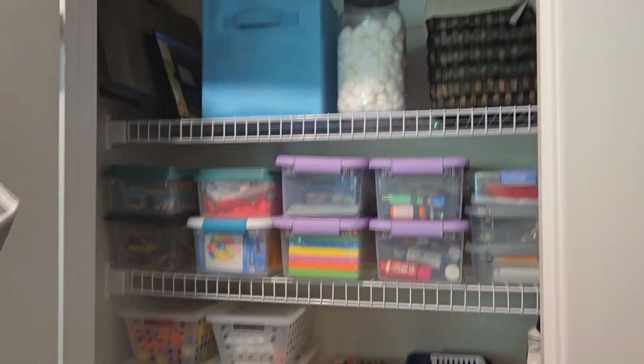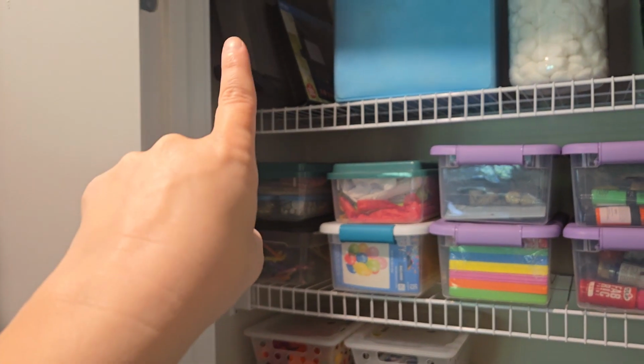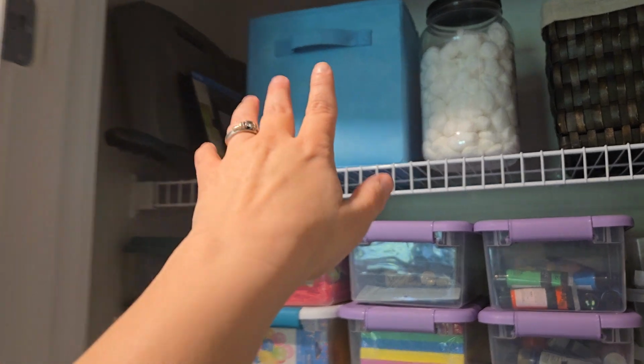And then this is like our homeschool supplies closet over here. Our paper cutter up there. We've got an art set here. This is my Cricut Joy. I just kind of keep all of the parts in there. A thing of cotton balls.